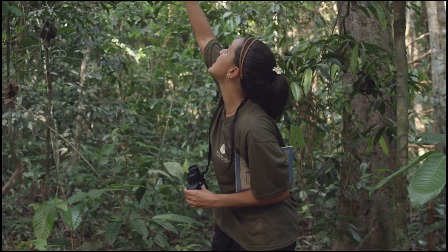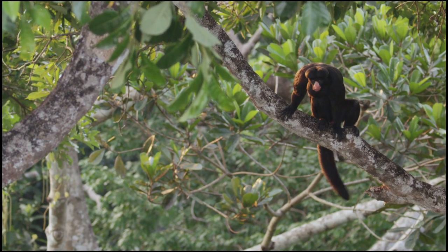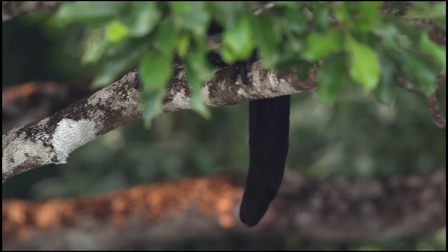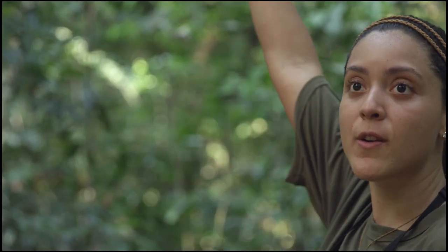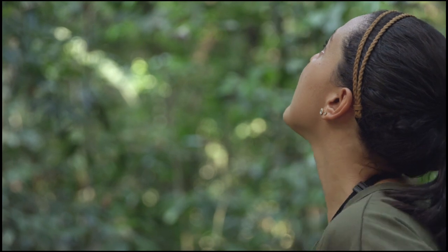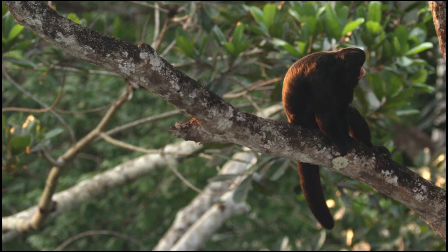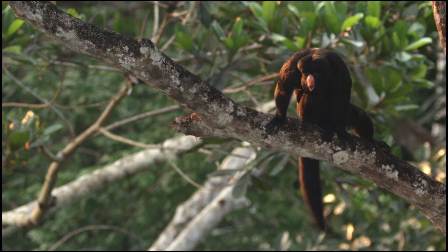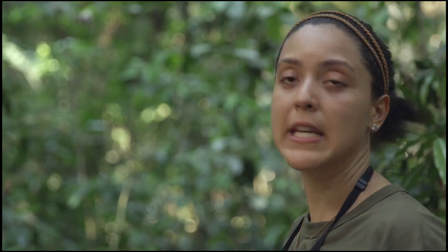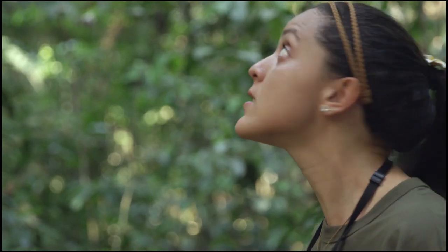Oh, the talking monkey. That there is like a very characteristic behavior of them. They just rest there with their tails hanging. And this species is endangered because people kill them to get their tails for cleaning the houses, like little brooms to take off the dust.